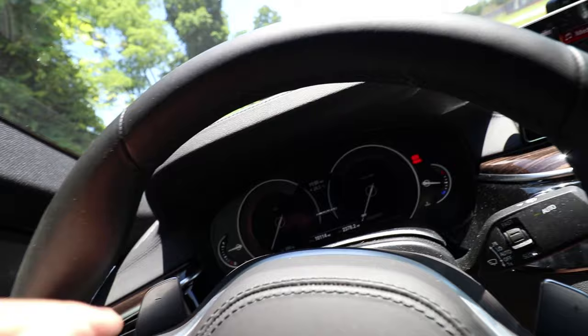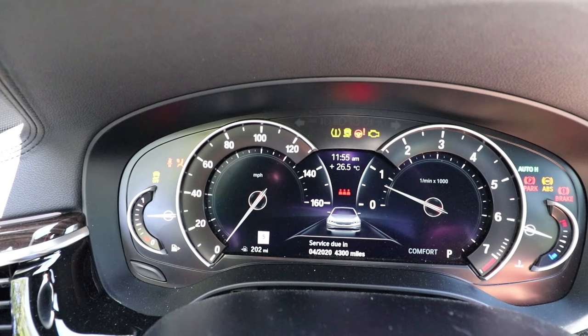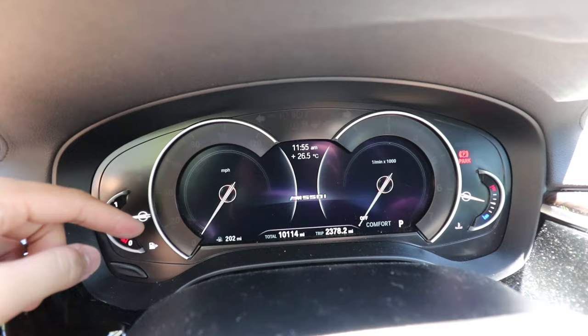If I just start it up real quick, you guys can actually see the side. The two circle parts light up. That's just basic LED lights. That's not a real screen. The screen is the middle part, and the two little gauges, the two little dials on the side.